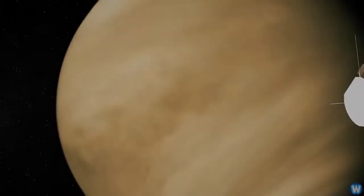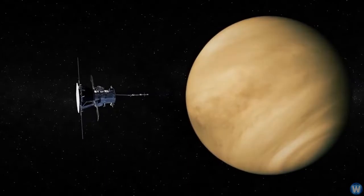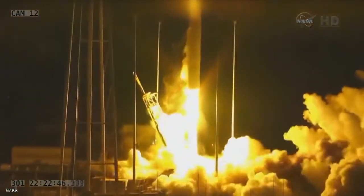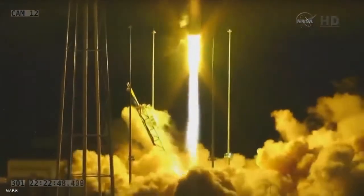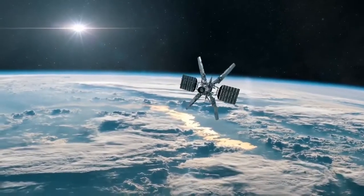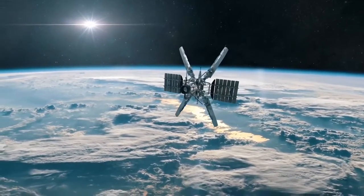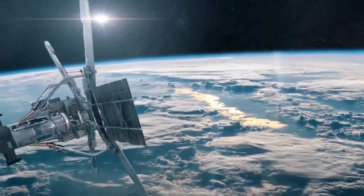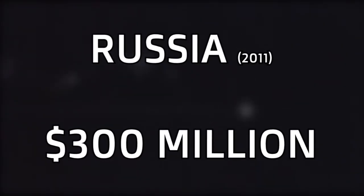Number 6. Russian communications satellite lost in space. A Russian Proton rocket launched in August 2011 with communications satellite Express AM-4 inside it. Once it got into orbit 24 hours later, it veered off course and became lost in space. All the Russian ground control and US space surveillance teams could see at that point was the small part of the rocket that carried the once promising satellite out of the Earth's atmosphere. Russia lost $300 million in 2011.